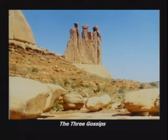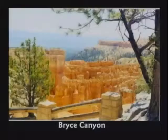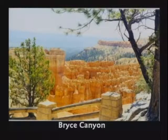This shows what's called the Three Gossips, the rock formation standing up with John Wayne riding around there someplace. The textbooks are going to say it takes millions of years to form these things. And you can see the buttes and the elevated plateaus, obviously erosion. You can go see Bryce Canyon, beautiful. I mean, it's basically wasted real estate, but it's beautiful looking anyway. They say it takes millions of years to do that.